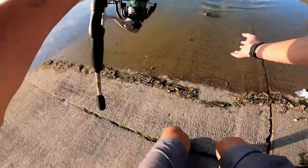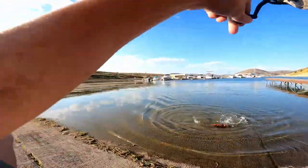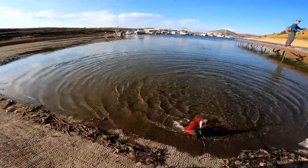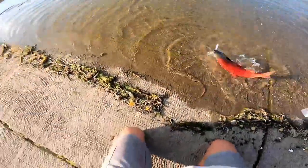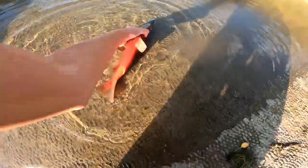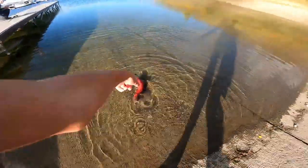Oh, he's beautiful. Come here. Oh my goodness, Dad. Oh, he is beautiful. Look at that beautiful red Kokanee salmon, guys. Look at that beautiful fish. Oh, all right, let's get him out of here. Beautiful male Kokanee salmon. Look at that fish. Oh my gosh. That is a beautiful fish. Look at him go.